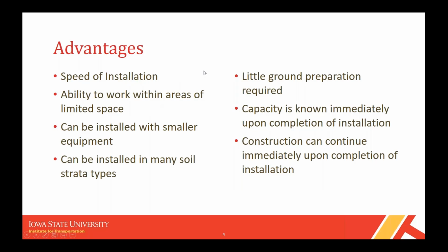Some of the advantages of the helical piles, and really why it's attractive to accelerated bridge construction. First is its speed of installation. Secondly, the ability to work within areas of limited space. So as you can imagine, say a bridge that's in service, there's an option to install a substructure prior to the existing bridge going out of service. You can get smaller equipment under this bridge and work within that space. As I mentioned, the equipment that's required to install the helical piles is often no bigger than a small backhoe or even a skid loader.